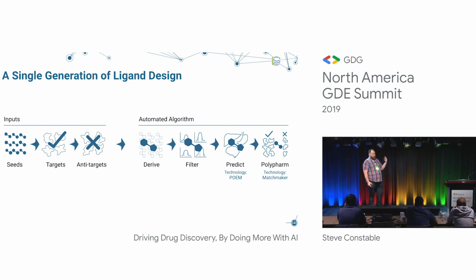So Ligand Design is a multi-generational process. A single generation has the following inputs. We start with a seed molecule, which for best results is something related to the area that you're studying. We start with a list of targets, which are proteins that we do want to interact with. These would be those that are related to the disease that you're trying to treat. And we have a set of anti-targets, which are proteins maybe that we know are related to the existing side effects of existing drugs on the market, and so we want to avoid those.